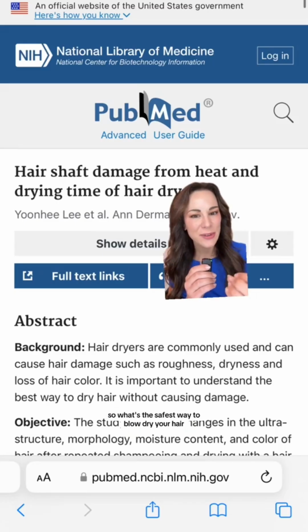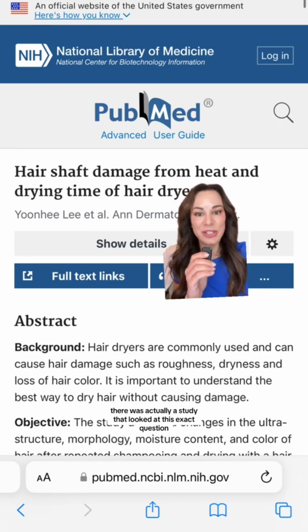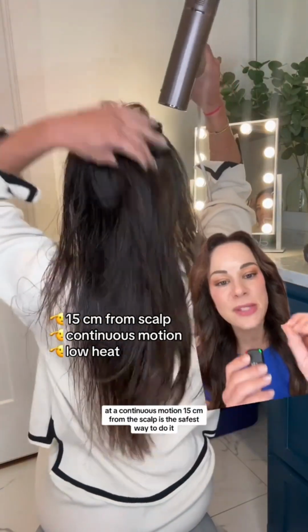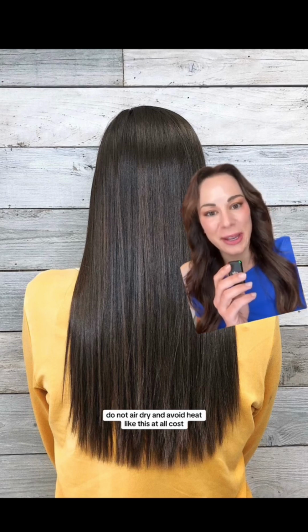So what's the safest way to blow dry your hair? There was actually a study that looked at this exact question. The study showed that on low heat at a continuous motion, 15 centimeters from the scalp is the safest way to do it. If you want your hair to look shiny AF, do not air dry and avoid heat like this at all costs.